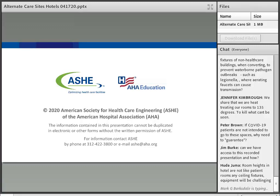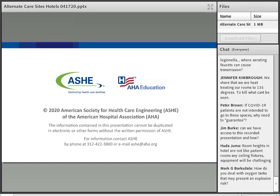Does the same go for the FF&E being stored? Again, that's one of the beauties of the large full-service convention hotel: the FF&E that is removed from the room can be stored in one of those larger spaces or in an administrative area if we needed to use all the guest rooms for patient care or staff lodging.